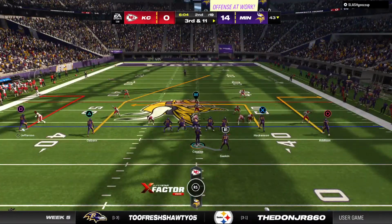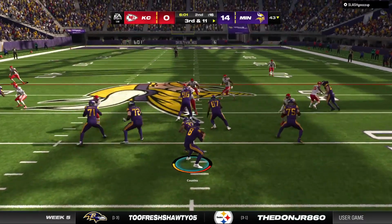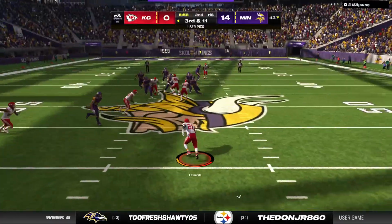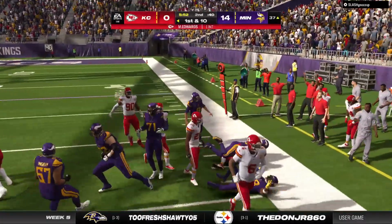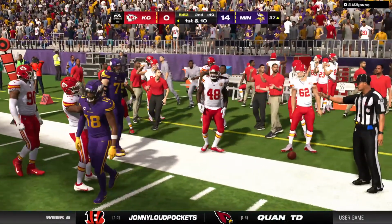What do they have for this? 3rd and 11. Off the play fake, Cousins. Oh, he tries to force it in, and it's intercepted. Mike Edwards picks it off. And they finally put it into this return, but not before he's all the way down to the 37.